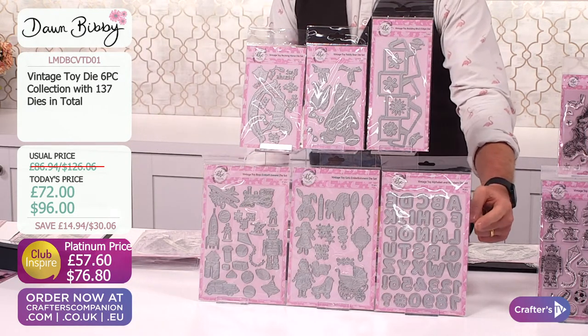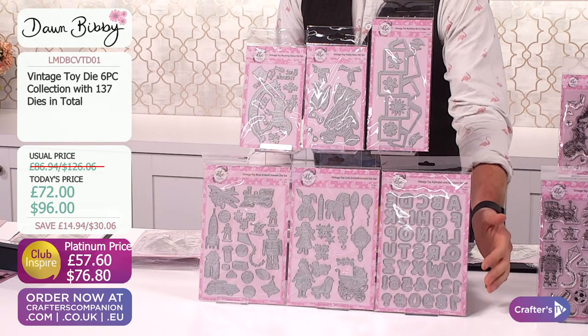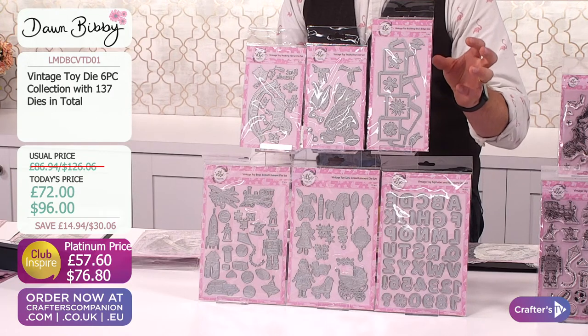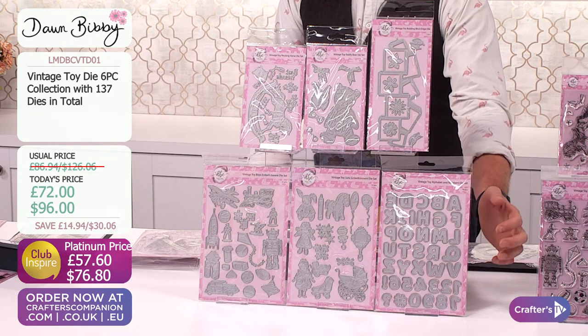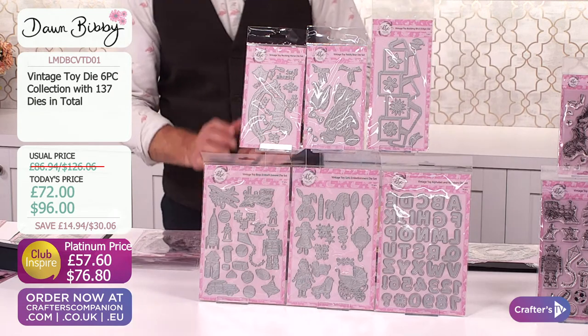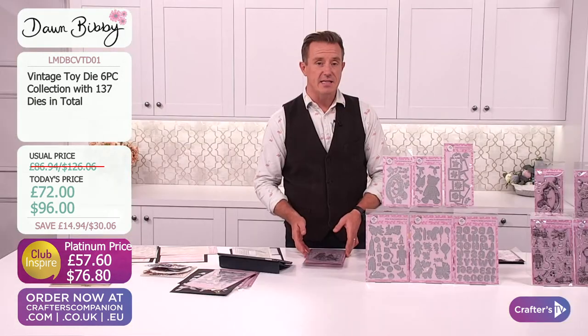And the great thing is with this collection, of course, you've got the personalization with the alphabet and with those numbers. Those will work and play very nicely with the toy building block edge die. However, you'll use these with other makes as well. If you want to put someone's name on, put their age on as well, boom, you're done. You're sorted with this collection. It's a brilliant set. 57.60, or 76.80 is the platinum price.